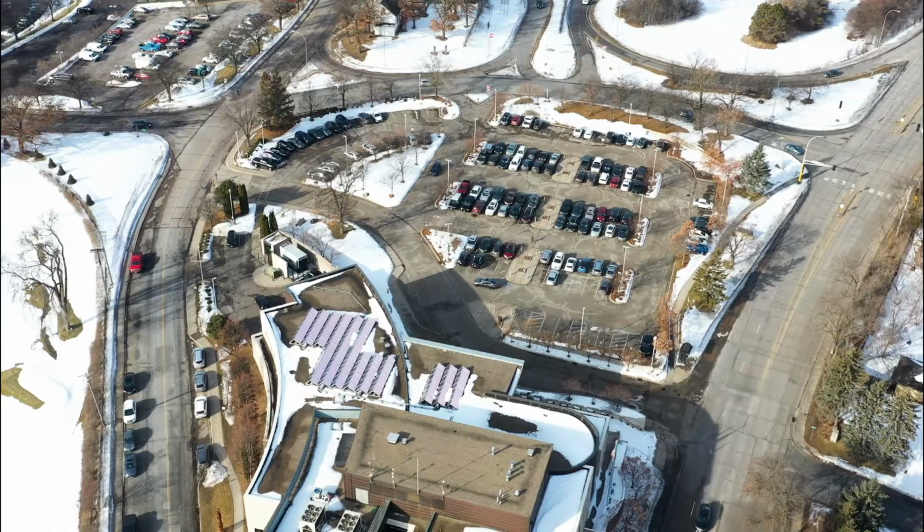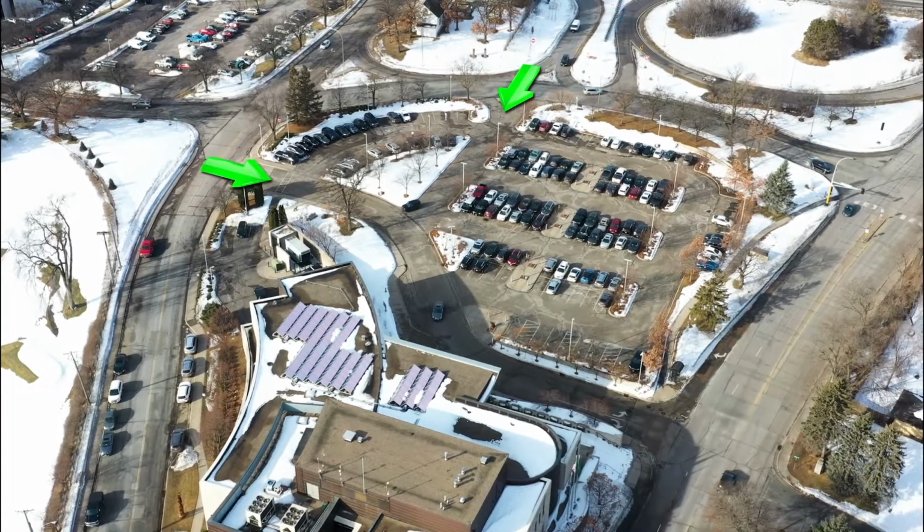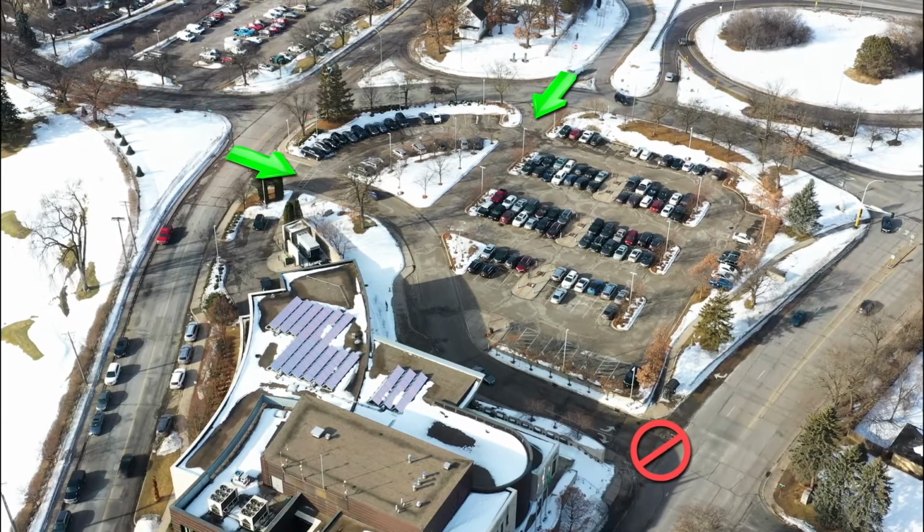The project is scheduled to start in April and occur in stages over 2 months. Drivers will need to enter the parking lot off Grange Road or Eden Avenue, as the main entrance off West 50th Street will be closed throughout the project.